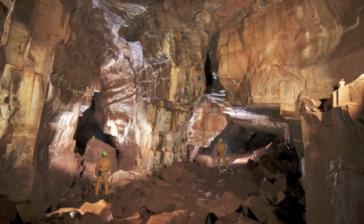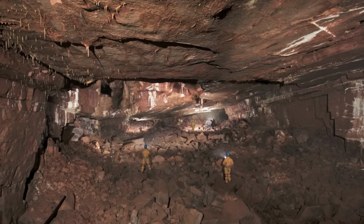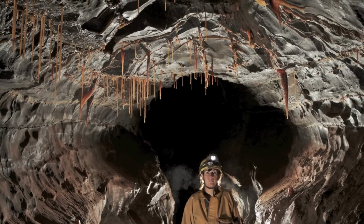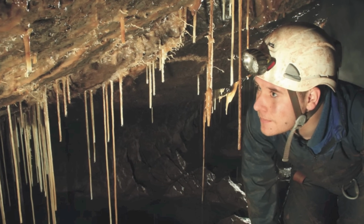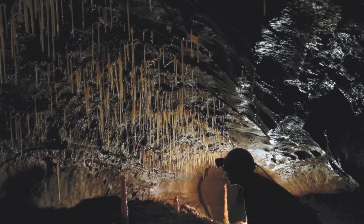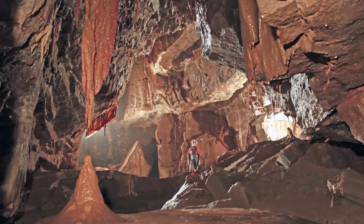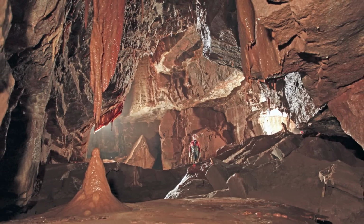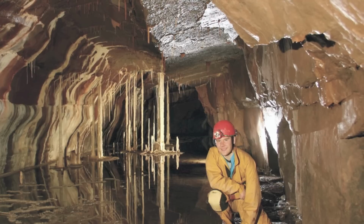Ogof Ffynnon Ddu is the deepest cave in the UK. It is a truly magnificent cave system, adorned with a profusion of stalactites and stalagmites, and at its deepest level, probably the best underground streamway in the country. Its 42 kilometres of passage have been explored by many thousands of cavers since it was discovered in 1946.